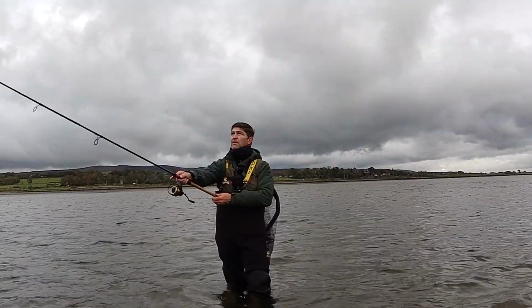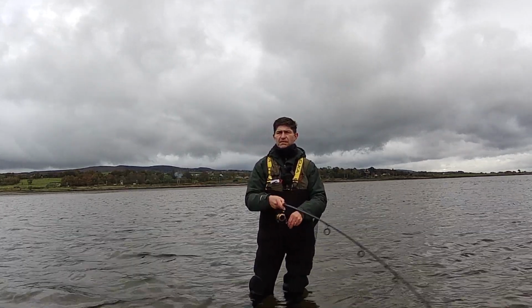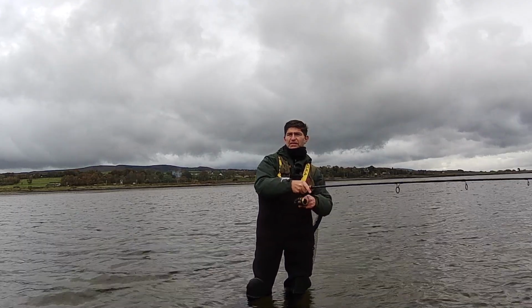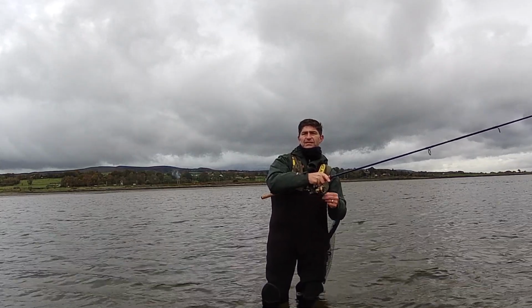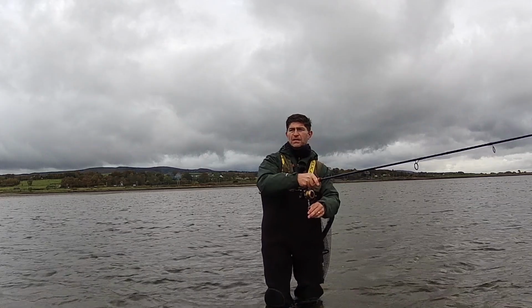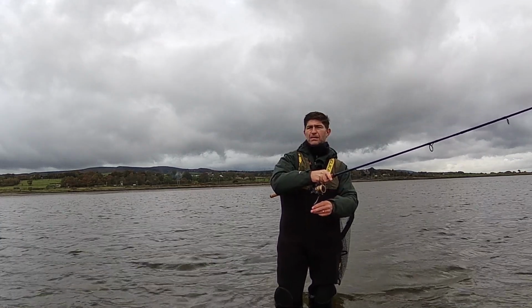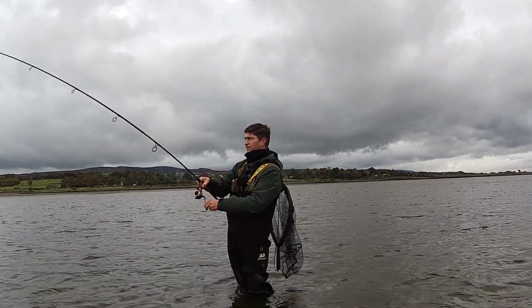It can normally be quite productive, especially after the tide turns as well. Try a bit deeper this time. Yes! Oh, this feels nice. It's heading into the shallows.